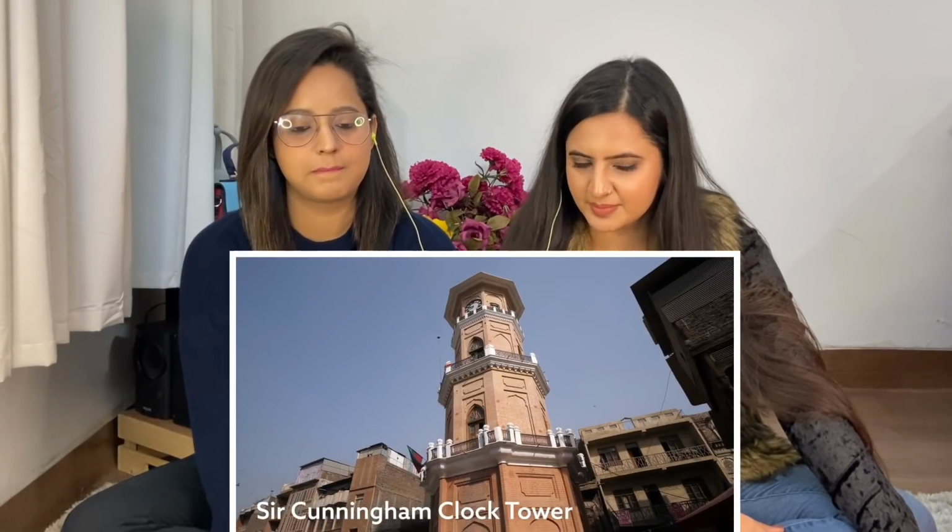We made it to the clock tower, which is a landmark, and the clock tower was built in the year 1900 by the British to celebrate the Queen Jubilee.